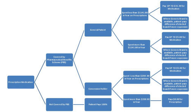The PBS safety net is separate from and in addition to the Medicare safety nets. Changes in patient contributions and the safety net over the years are as follows.